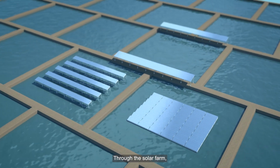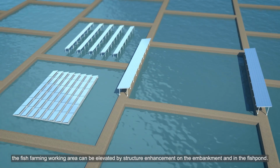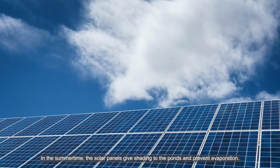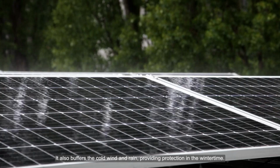Through the solar farm, the fish farming working area can be elevated by structure enhancement on the embankment and in the fish pond. In the summertime, the solar panels give shading to the ponds and prevent evaporation. It also buffers the cold wind and rain, providing protection in the wintertime.